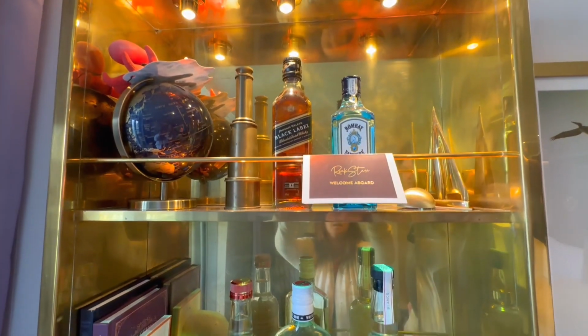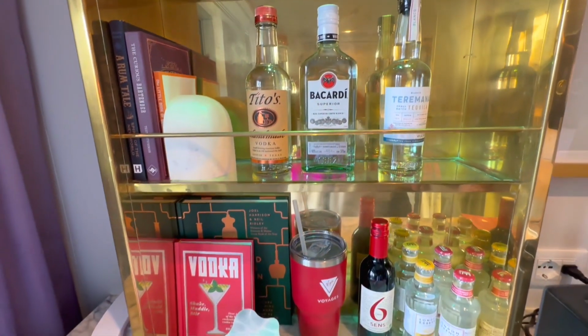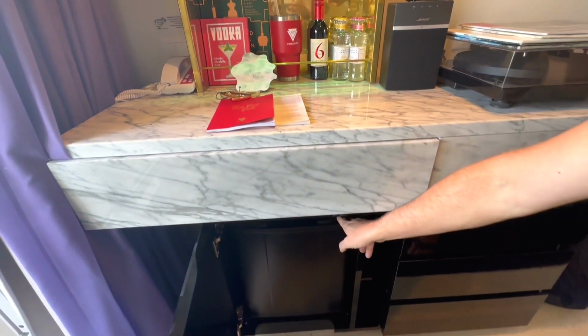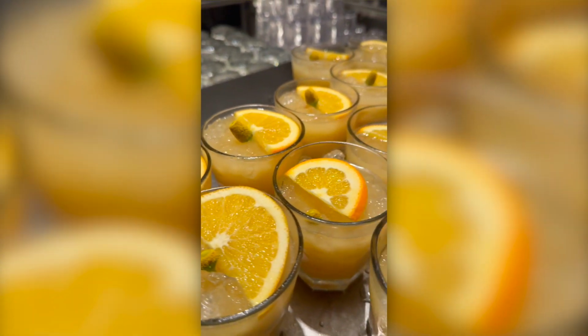Your Rockstar agent will meet with you to customize and stock your bar with wine, spirits, beers, and mixers for your sailing. The first round is included with your Rockstar status, which is a great value and may help to reduce the amount of bar tab you need for your voyage.